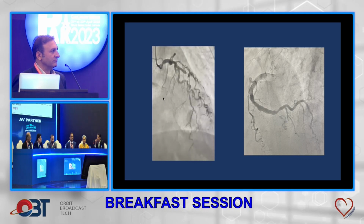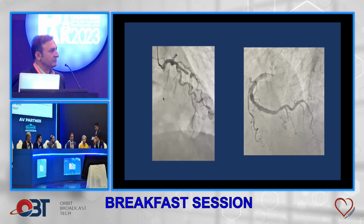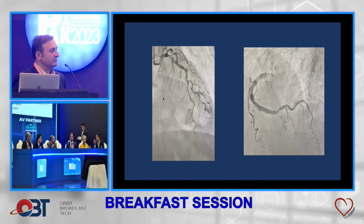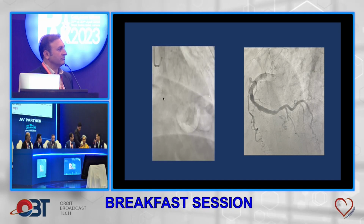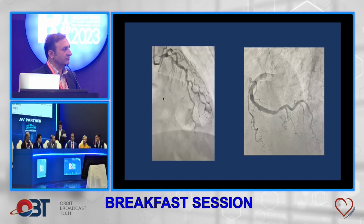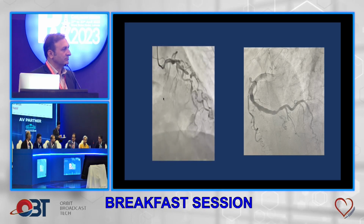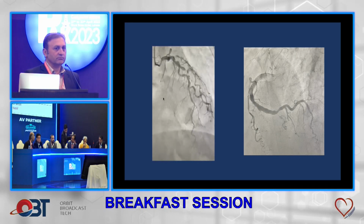In this case, a workhorse wire is always advisable because it will give you an idea of what sort of lesion it is, what the reboundness of the wire is, and what wire to use next. After that, it should not be a hydrophilic wire when there is total occlusion. This is my case. Hassan Suhail is presenting the case.